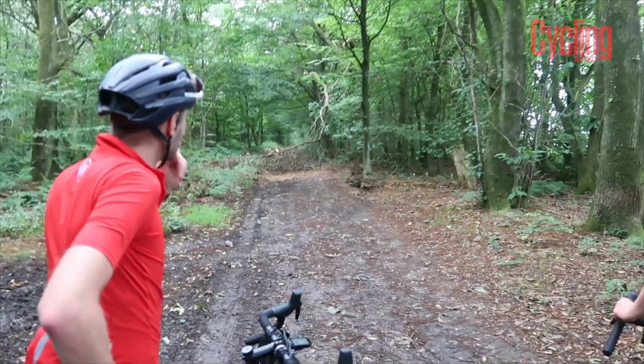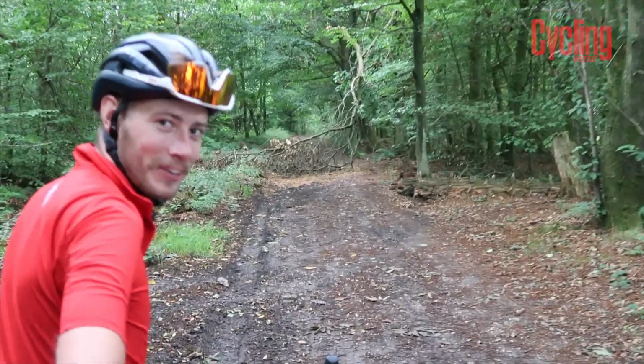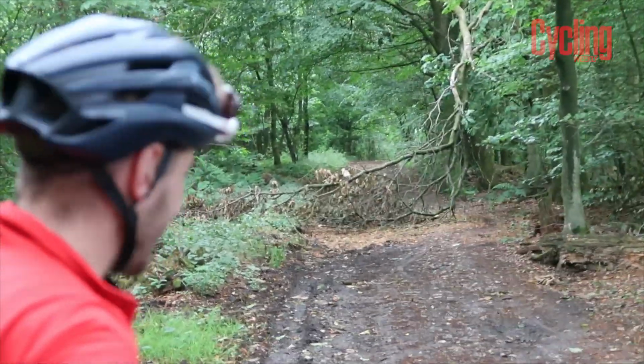Big old tree in the way. A tree? Or a branch at least. I'm not a nature man. Well, what do we do? Well, I reckon we can skirt round it. I'm not going to. But it's quite dramatic.